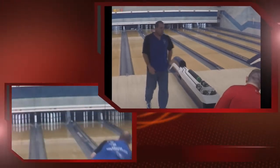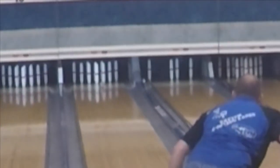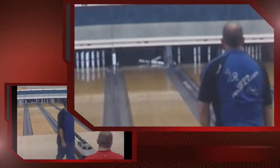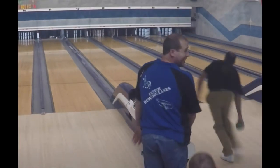And there's a strike by John Winchell. There's a replay, kind of a wall shot. The head pin goes to the sidewall and takes out the 4 and the 7. Very nice ball by John Winchell.